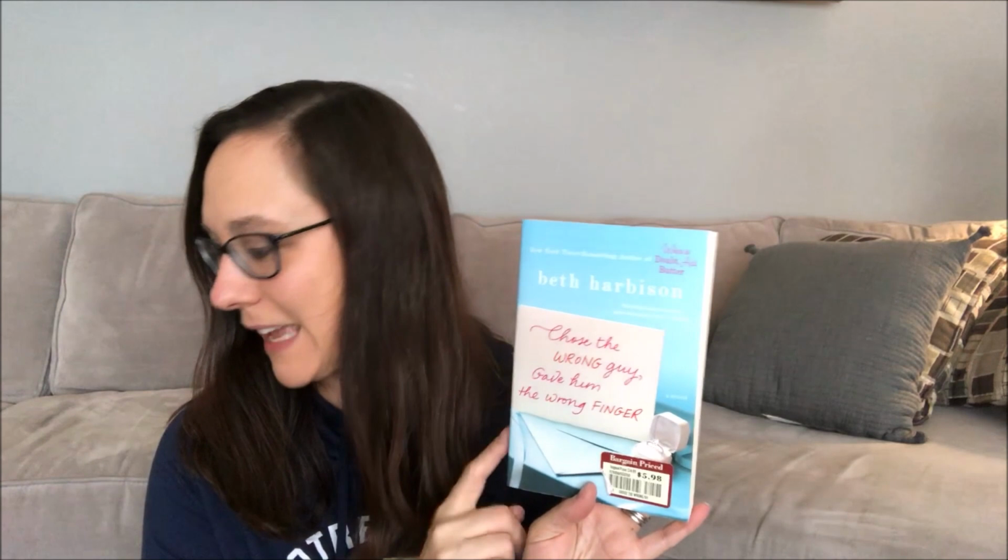Chose the Wrong Guy, Gave Him the Wrong Finger by Beth Harbison. I need to pick this up. That would be a good little contemporary. And it is Contemporary-a-thon this week. The Sweetness of Forgetting by Kristen Harmel.